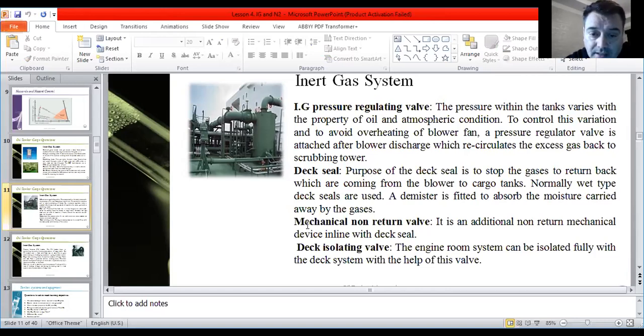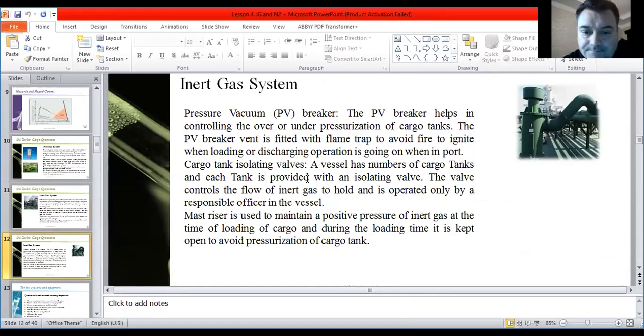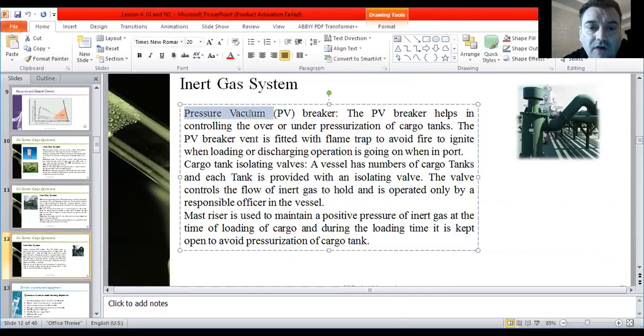The mechanical or non-return valve is located here. It is not a big deal. It's just a flap. It opens this way but does not allow the gas to go back. Next is the deck isolating valve. And finally, the pressure vacuum breaker.